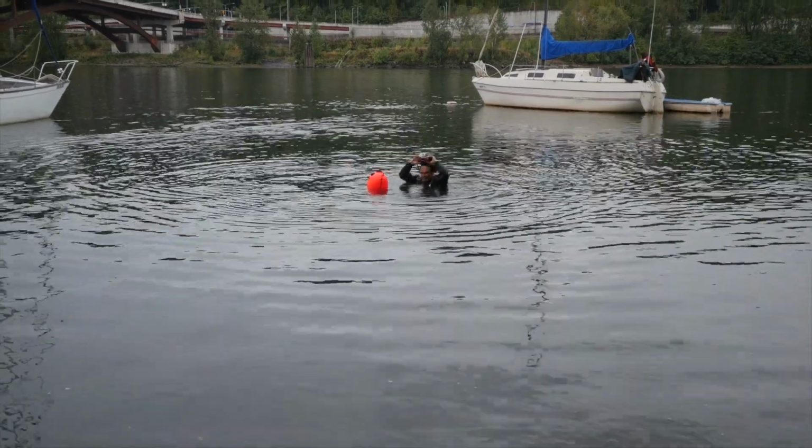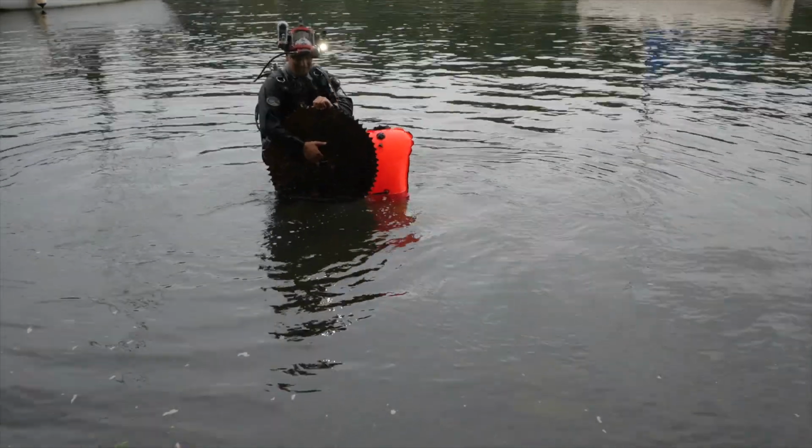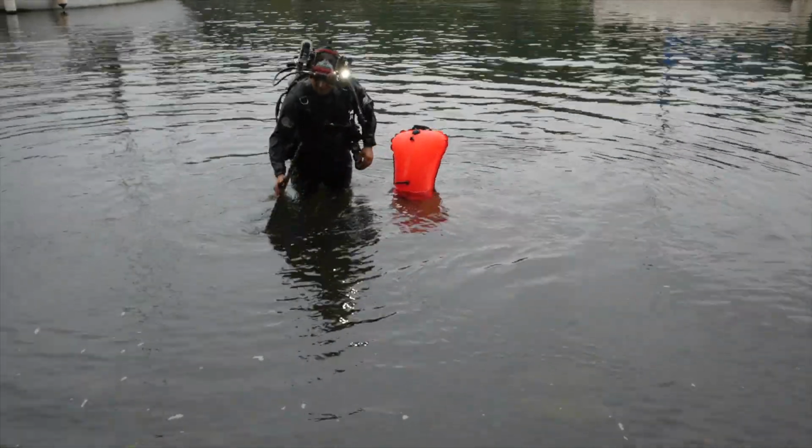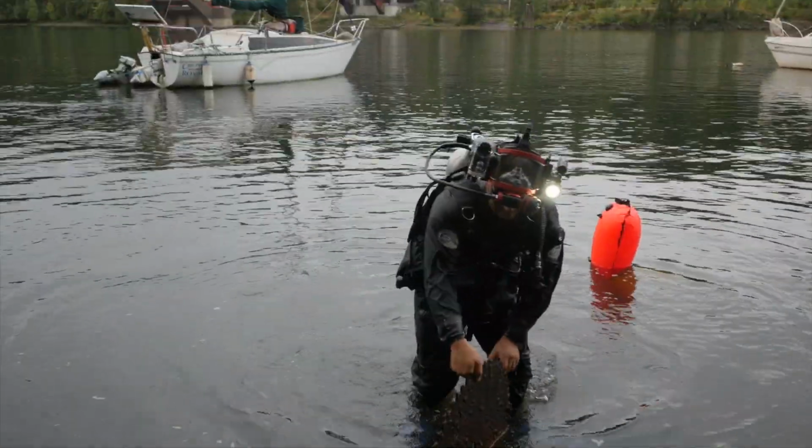All right, Tatum. What do you got? That's the biggest saw blade I've ever seen. You like that? I gave one to Scott yesterday, and then I found one back in February. So I've got it at the house in the backyard. Roll that puppy up here.